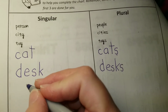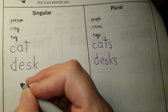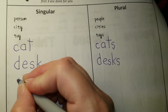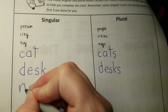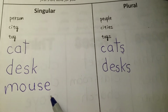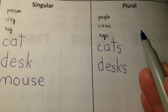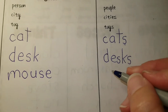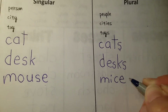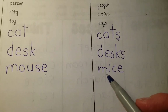So for the last one, let's use an irregular one. We're going to say mouse. When it's only one, we say mouse, el ratón, only one. But for plural, we cannot say mouses. No. For plural, we say mice. So when it's only one, we say mouse. When it's more than one, we say mice.